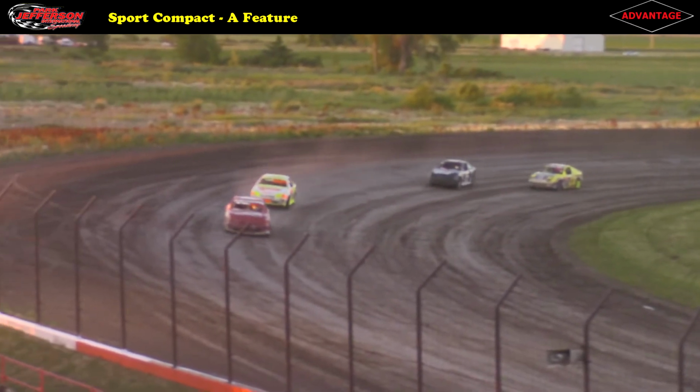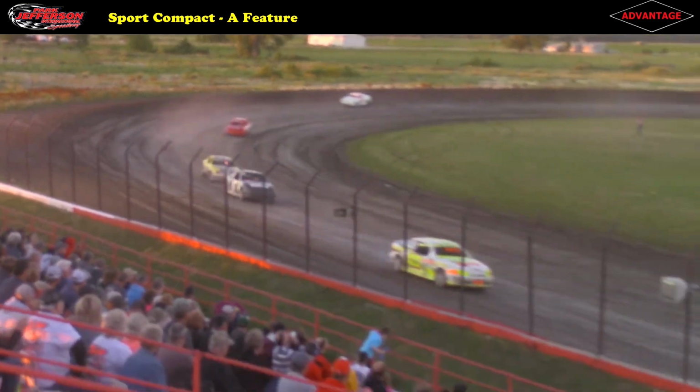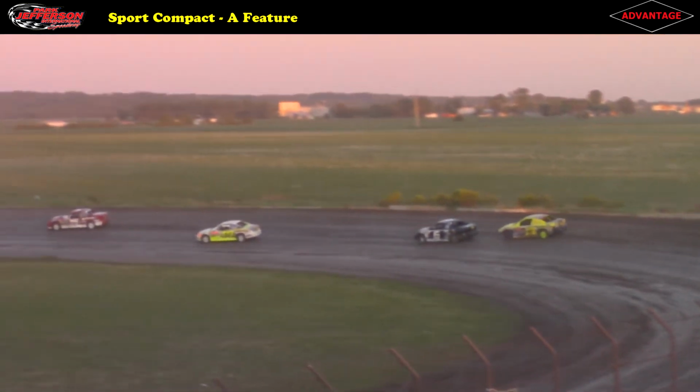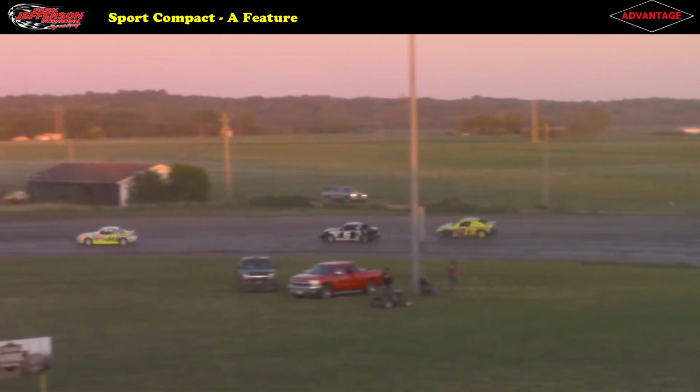Bates tries to slide down the hill, takes a little look at the inside of the six of Jackson, but can't make it stick. Two to go for your race-long leader, the 15 of Tyler Thompson. Thompson, Newsom, Jackson, Bates, Boggs, your top five.